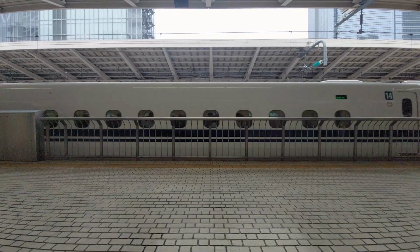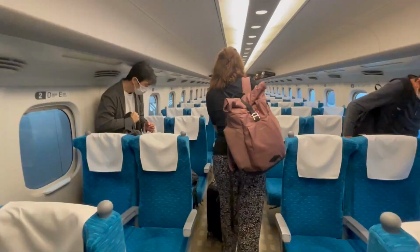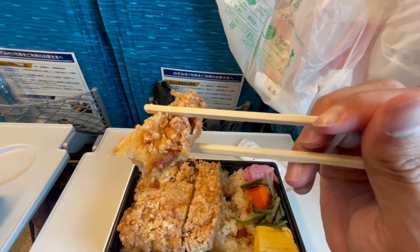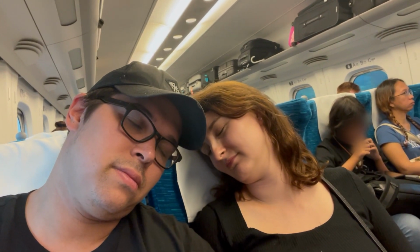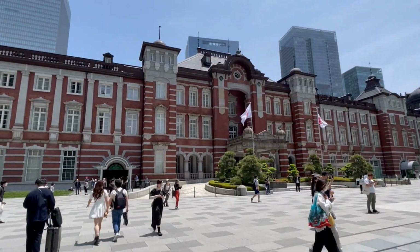In this video, we'll show you our first experience with the Shinkansen Bullet train from Tokyo to Kyoto. From getting on the train to enjoying a nice bento box, we got you covered in this video. Our travel day started at Tokyo Station, the main railway station of the city.